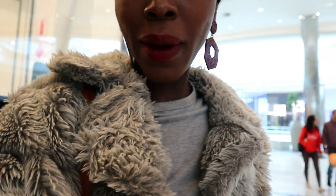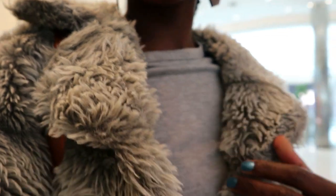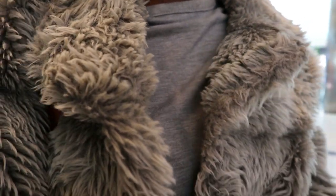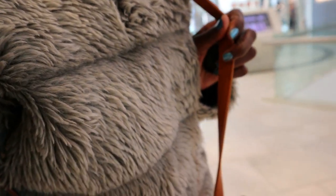Oh yeah, by the way, my outfit, I decided to be extra. I'm wearing my grandmother's coat, and I'm wearing a gray dress. I'm going to try to show it to you guys properly. You can't see much now, but I'll try to show you my whole outfit. The lighting is better this way. So yeah, let's go into the store.